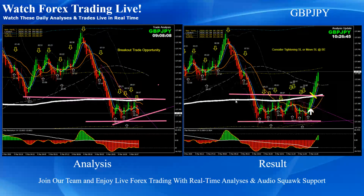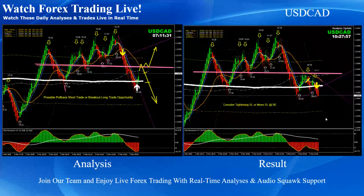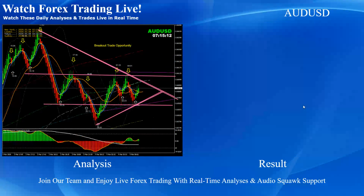Pound yen, pretty straightforward. Price developed a consolidation. We announced we would look for the breakout of this consolidation. Price nicely broke and nicely hit the first target profit. Beautiful long trade on pound yen. Dollar Kiwi dollar, you can see a beautiful triangle pattern breakout and short trade. And dollar CAD, we had this breakout. After the breakout, as always, we're looking at a pullback. As you can see, price developed a pullback, and we banked such good pips as soon as the price hit the recent low.